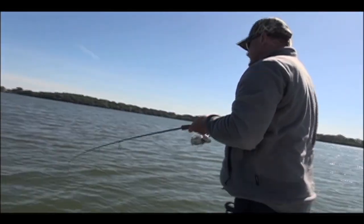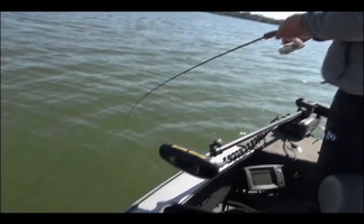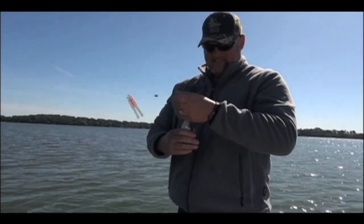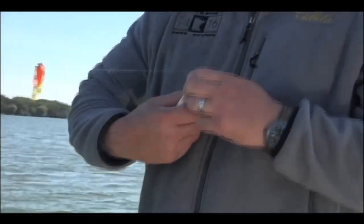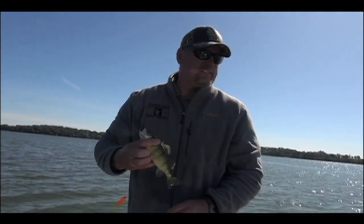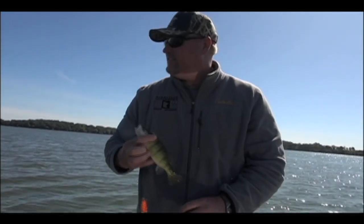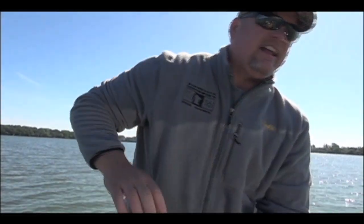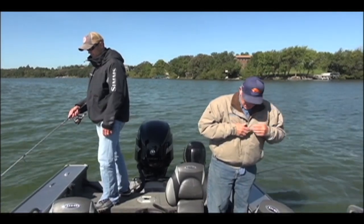Bobber down. Hallelujah. Hallelujah. There's a perch. So all we needed to do, folks, was just get away from the crowd, move, and we're back on our perch. Back on them. Good feeling. I just missed one, but I got that one.